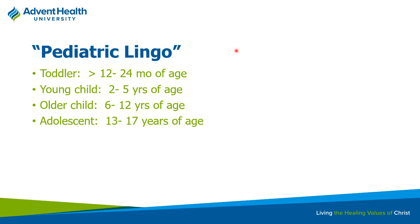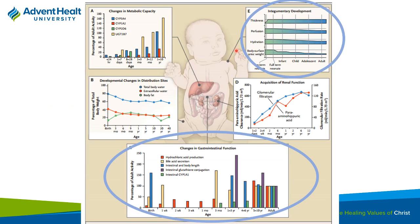So it should be somewhat common sense in terms of thinking, all right, when am I going to cap this out? And once you hit adult doses, that's where you want to stop, for the most part, right? There are maybe some exceptions to that rule, but that is generally what we're talking about.